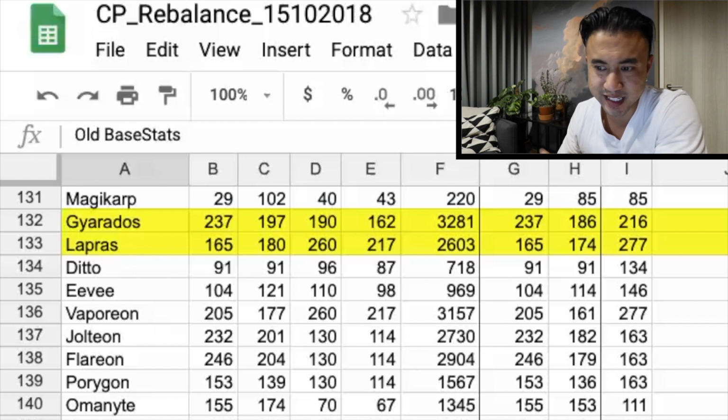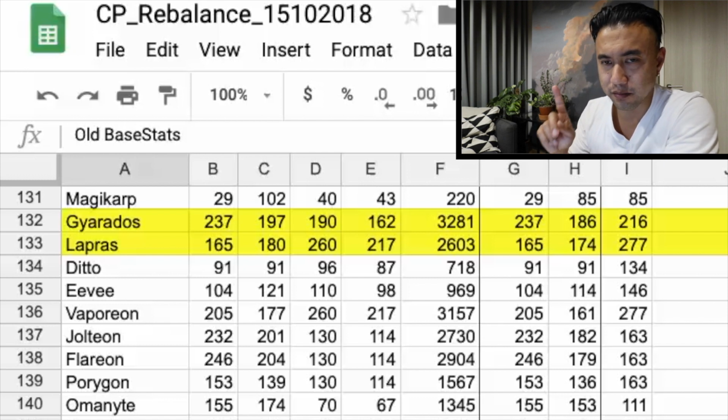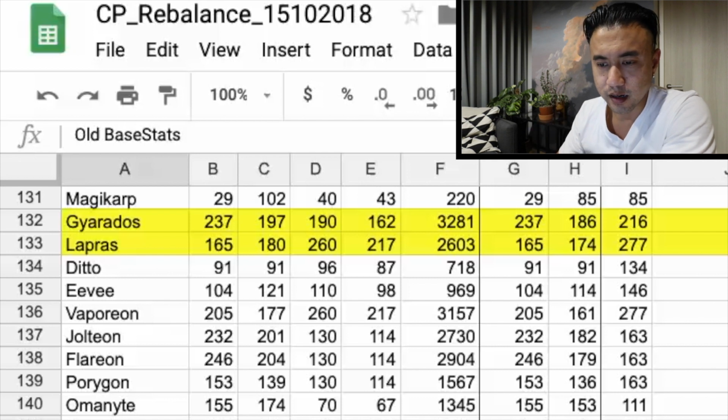But I guess it kind of makes up for what Rhyperior is going to be. I forgot the max CP for Rhyperior, but I'm pretty sure it's ridiculous. I'll find it. I'll leave it right here on screen.